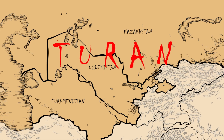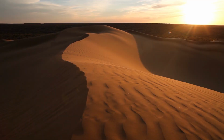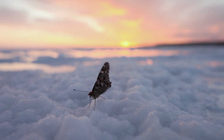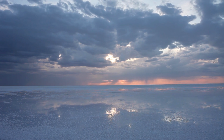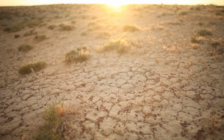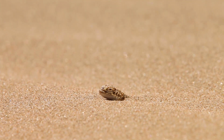Turan is a mythical geographical term of Persian origin for the vast desert region northeast of the ancient Persian Empire. The deserts of Turan are cold winter deserts, characterized by one of the highest temperature differences in the world. They are an outstanding example of evolution and adaptation of terrestrial ecosystems to extreme climate conditions.